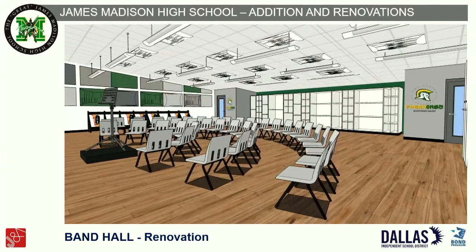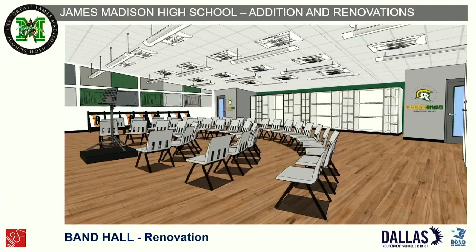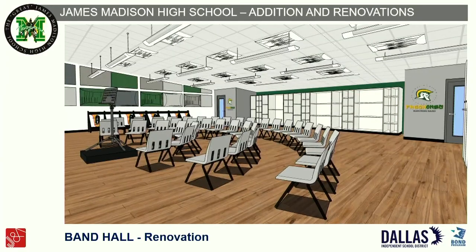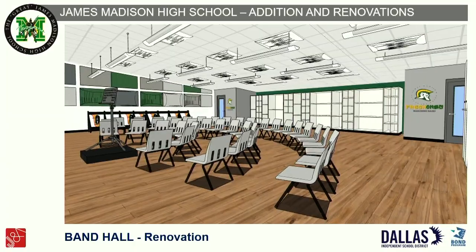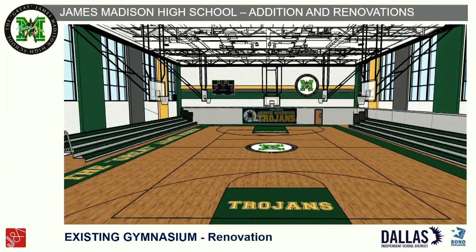This is an image of the band hall where the risers will be removed and ceilings will be put in and acoustical panels installed on the walls. And this is an image of the existing large gym with a new paint job.